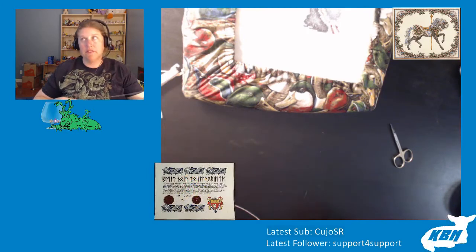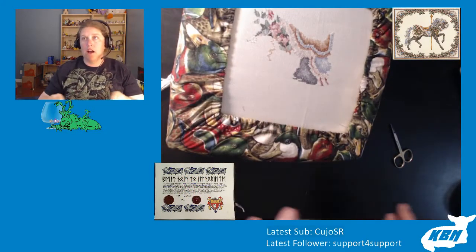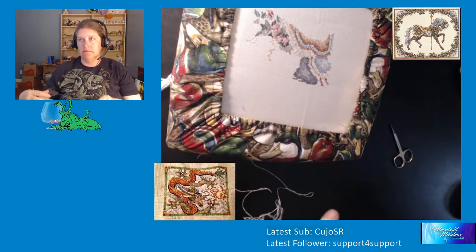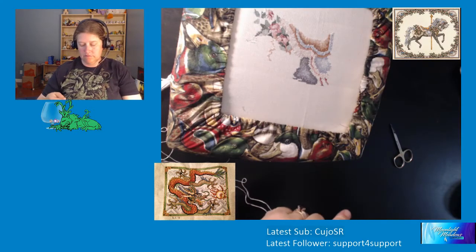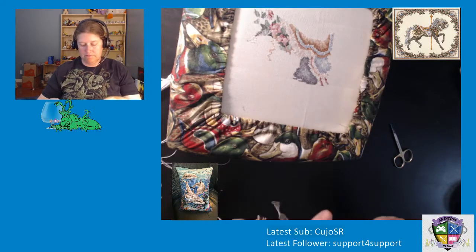I think we're definitely doing more ruffles today than we have been in a while, so it's definitely more of a ruffle butt. No, I'm making knots.